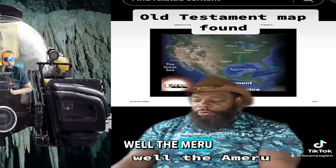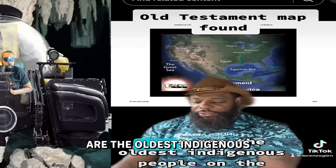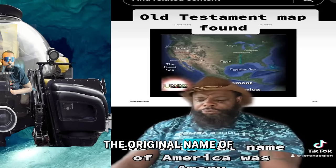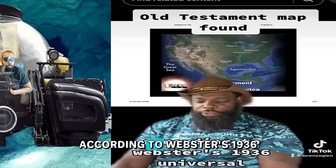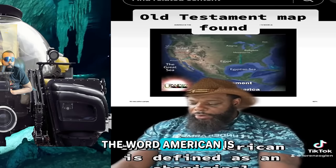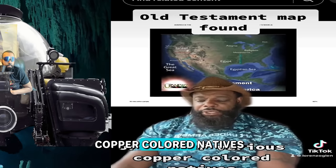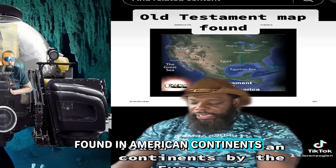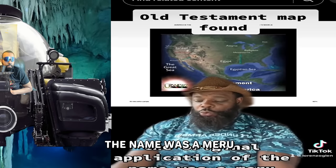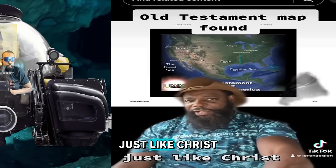Well, the Ameru, Wichita, or the Dihamandu Moors are the oldest indigenous people on the planet, according to the United Nations. The original name of America was Ameru, according to Webster's 1936 Universal Dictionary. The word American is defined as an Aboriginal or one of various copper-colored natives found in American continents by the Europeans. The original application of the name was Ameru, before it was America. So the people that were here were copper-colored just like Christ.